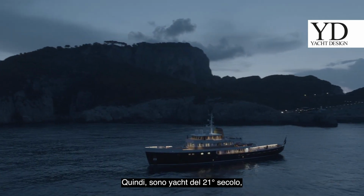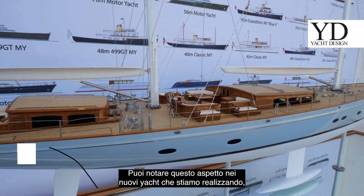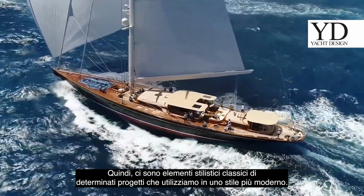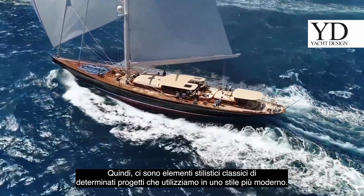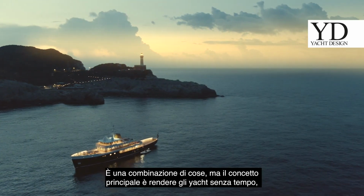They are very much yachts of the 21st century, but they have a timeless classic styling above water that makes them very special. You can see that in the new yachts that we are doing, that it also starts to become a fusion of classic and modern, also above water. So there are classic styling elements of certain designs that we use in a more modern styling as well. So it's a combination of things.